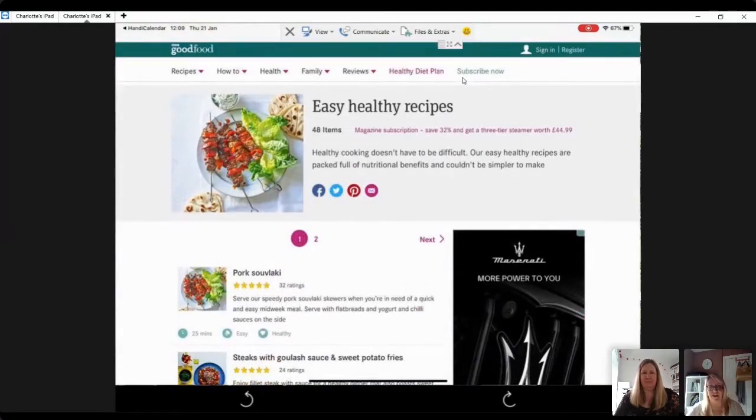It's literally just press the button and it takes you. I mean, this one's a generic good food, healthy recipes, but you can specify different recipes, different dedicated URLs, which is really, really helpful, I think, when people are working on those life skills.